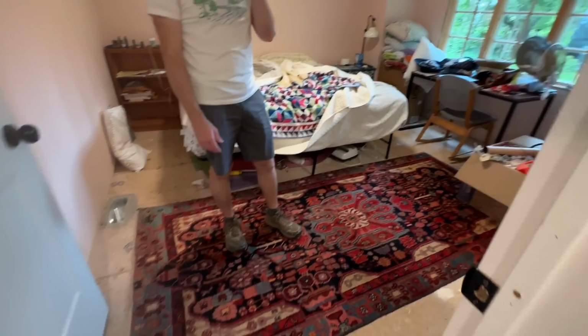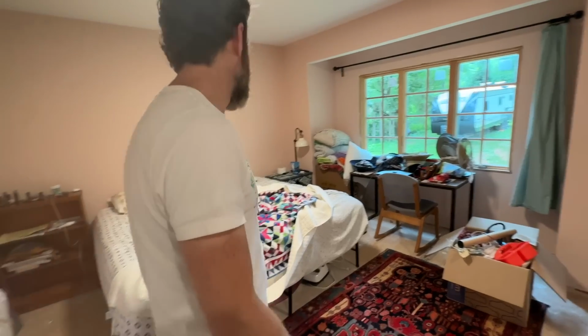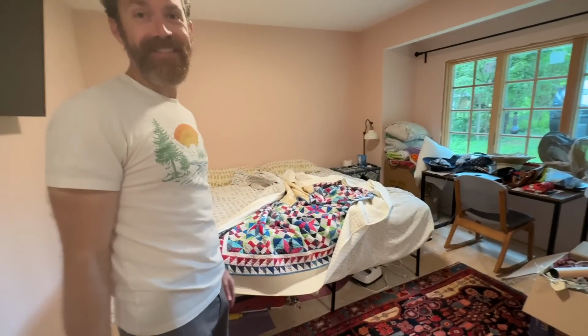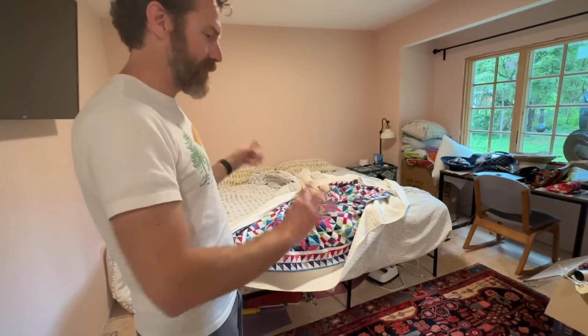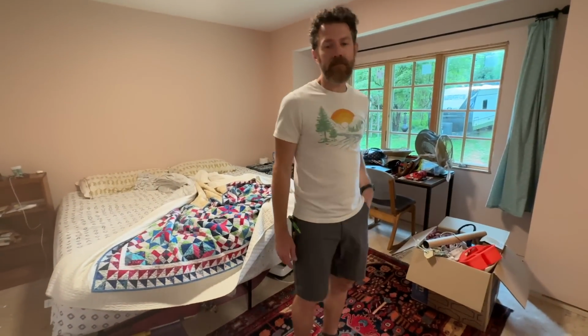Yeah. So I'm gonna go make some breakfast. I don't know what you're gonna do. Now that you added the bed, I can move it. That's a good thing. Okay. Good. So yeah, we're gonna get all this cleaned out.